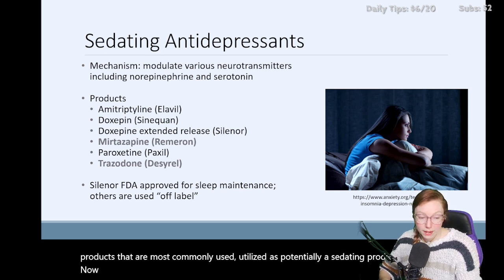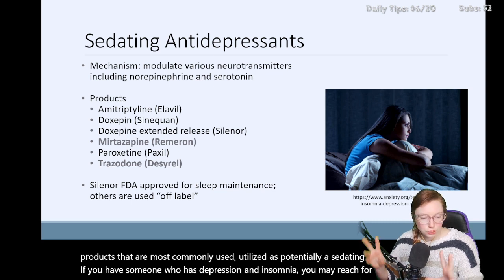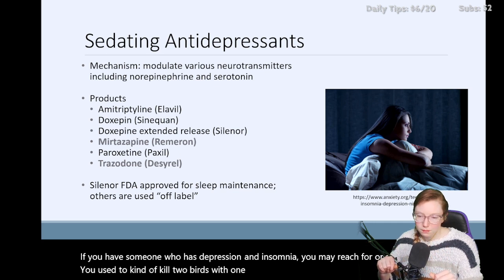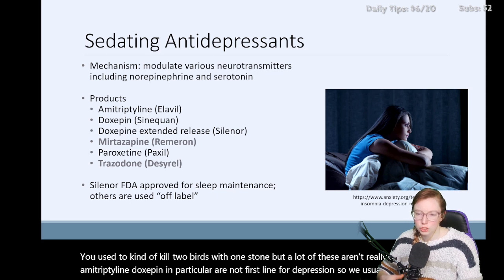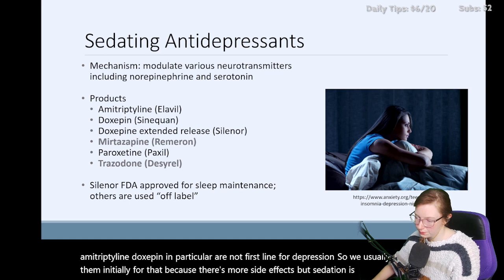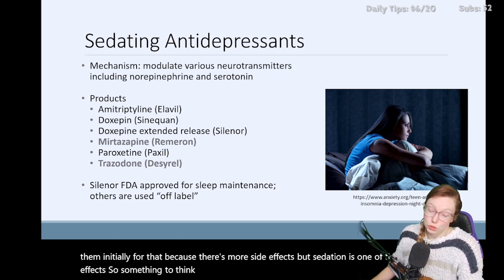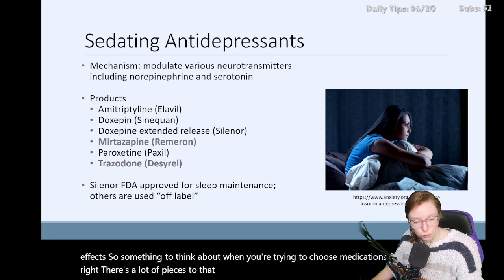Now, if you have someone who has depression and insomnia, you may reach for one of these to kind of kill two birds with one stone. But our amitriptyline and doxepin in particular are not first line for depression. So we usually don't use them initially for that because there are more side effects. But sedation is one of those side effects. So that's something to think about when you're trying to choose medications for a patient, right? There's a lot of pieces to that puzzle to individualize medication options for people.